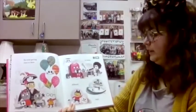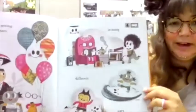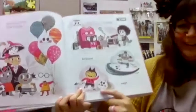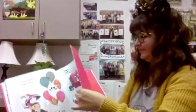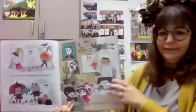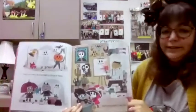He tried getting close to them in many different ways. Can you see Gustavo? He's right here on the left, and he's right here on the table, and like the soccer ball. There he is. Even when he was right in front of them. Do you see him? And they just couldn't see him.